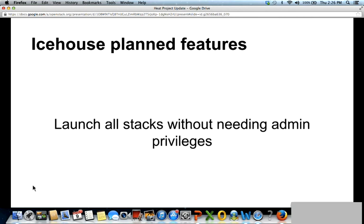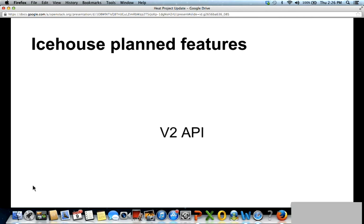And then finally, V2 API. We have a plan to have a new V2 API. It gives us a chance to clean up a few things, such as having the tenant ID in the URL, and not requiring the stack ID and the stack name to be in the path for stack operations. It also gives us a chance to have a better handling of request scoping and policy for authorizing stack operations.